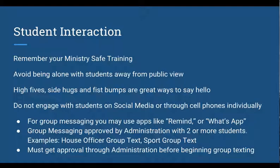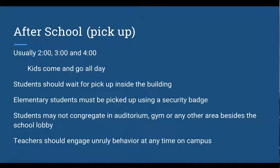We use this in the house system a lot to remind all the house officers of meetings and things like that. Group messaging can happen if approved by administration, and that is with two or more students. You should never individually text a student. So you might have a house officer group text, a sports group text. Come see us at administration. We'll walk you through the steps of getting that approved by parents. And if they say no, you're going to have to think of another way because you don't want one student out of the loop. But remember, RenWeb emailing is the safest way, or contacting their parents directly.